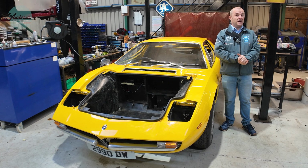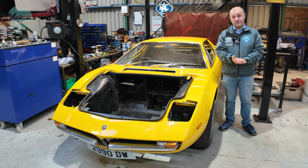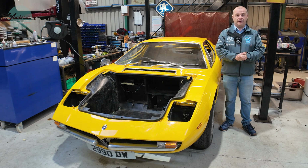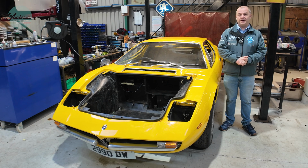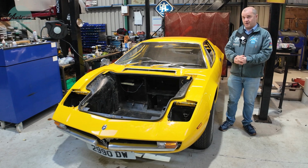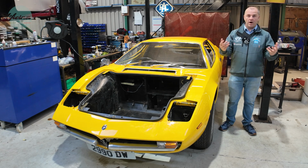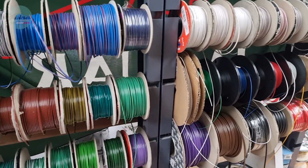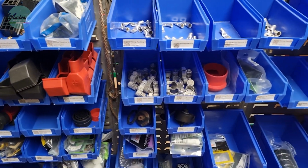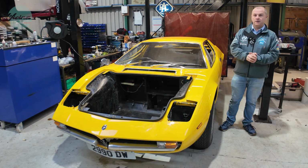We are going to move to CAN bus and an ECU for the fuel injection. So we're going to take the carburetors as well, replace it completely with fuel injection and ECU. We are a bit of a specialist in converting classic cars to more modern wiring using direct connectors and the CAN bus system, which makes the gauges work digitally, so you get accurate information from the ECU.